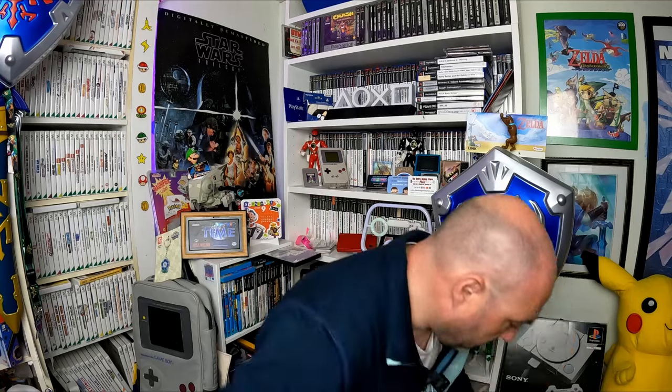Really nice. And that's the great thing about these mystery boxes. They're generally a mix of games. You might get magazines, guides, toys, all sorts of stuff. So always great fun opening up, because you never know what's going to be inside them.